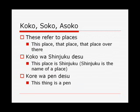Koko, soko and asoko are the words used to refer to places. They mean this place, that place and that place over there. If you are standing in Shinjuku, you can say Koko wa Shinjuku desu. This means Koko, this place, Shinjuku, name of the place, this is. This place, Shinjuku, is. In other words, this place is Shinjuku.